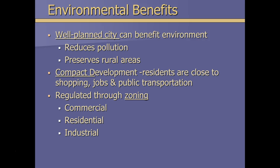People have to live somewhere, they have to have shelter, they have to have jobs, they have to have access to certain things. Well, how can we build a city or create less of an impact with that city on an environment? Planning a city is paramount to being able to live and to harmonize with that environment.